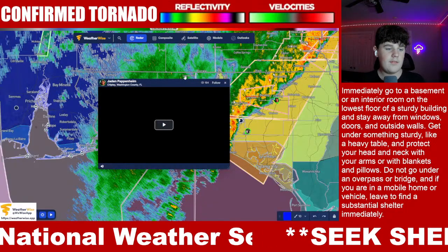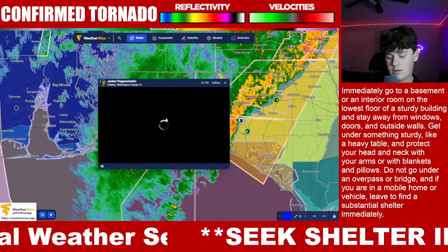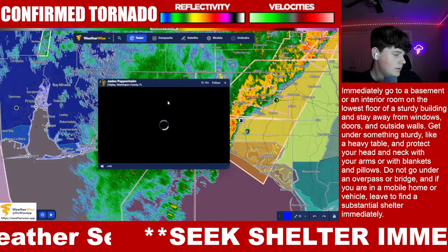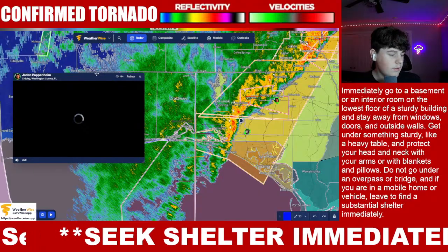So yeah, four observed tornado warnings, one regular radar indicated. This does mean that there's four tornadoes on the ground currently.